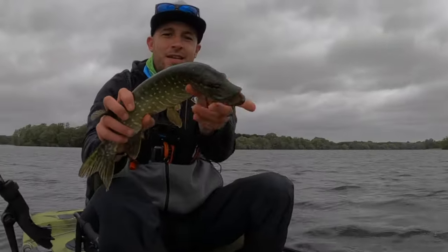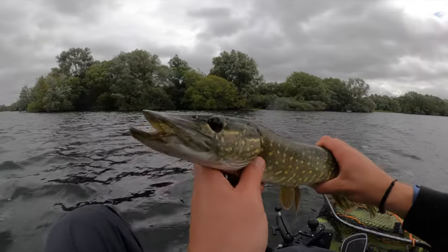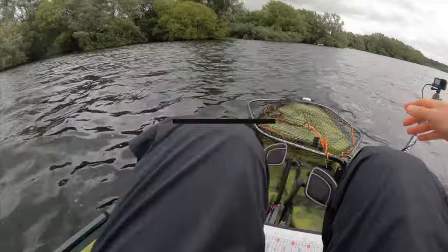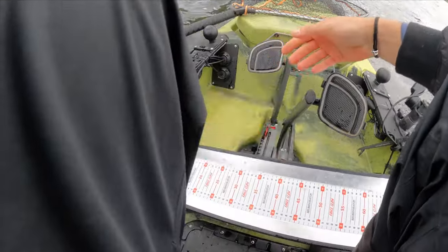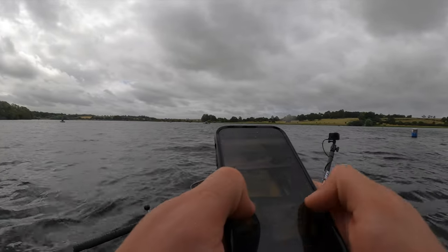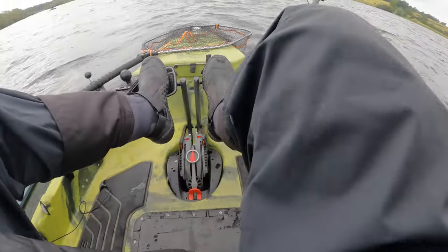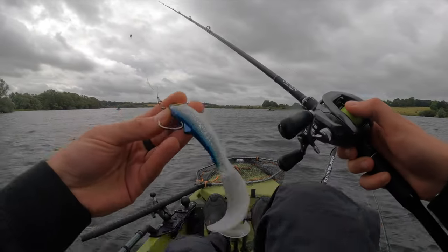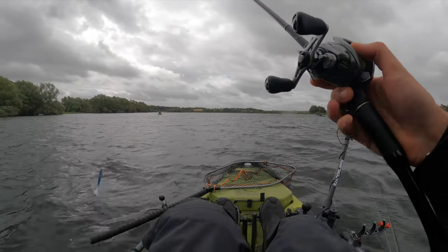First jack. Small little jack. Good start. Small, but every fish counts. First fish submitted. That's a 50 centimeter small tiny jack, but everything counts. So I got it on this, I think it's Bush Bullies or something, but it's a curly tail.